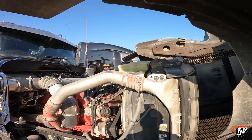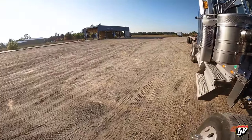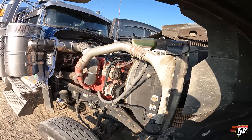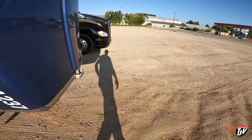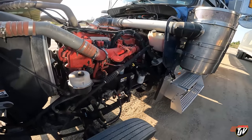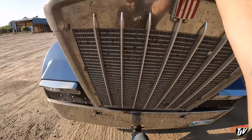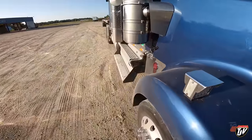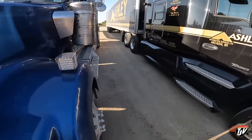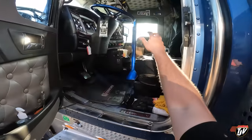There's still enough coolant in there to run. I'd have to wait about a half hour. It's pretty warm outside right now too, so I'd have to wait for this whole engine to cool down before I can even open that up. So it's doing good. It's doing all right. We'll keep our eye on it. So that's looking good as well. Good. We'll keep our eye on it. So far, looks like we're good. I'm gonna go get a coffee.